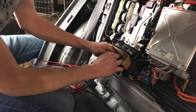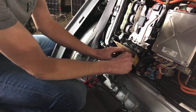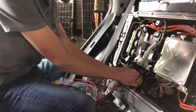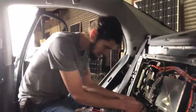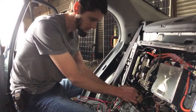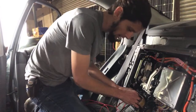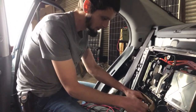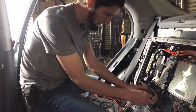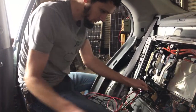Okay, we got a comment. What MPPT charge controller can handle a lot of solar, Ken asks. The ones that I've messed with have all been 60 amp, so technically they've all been able to handle the same amount of solar. Now, with 60 amps, that's different at 12 volts than it is at 48 volts. This Make Sky Blue that I'm using is a 60 amp. So when I hook it up to this 48 volt battery, it should be able to charge at about 2.8 kilowatts.